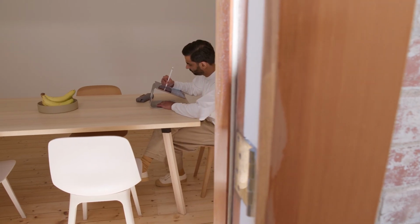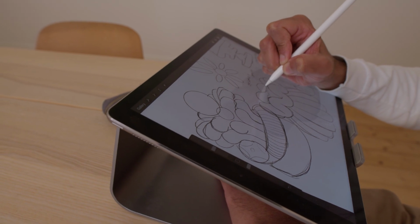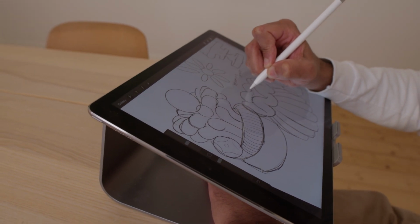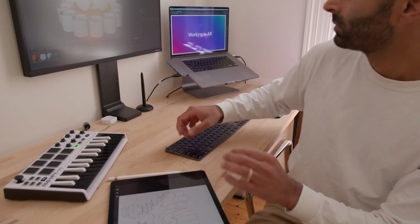My process kind of started where I did a lot of thumbnail sketches on my iPad. I then took things into a 3D modeling program and started to create different arrangements to see what worked best.